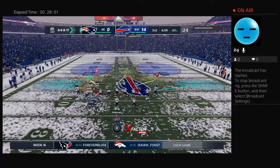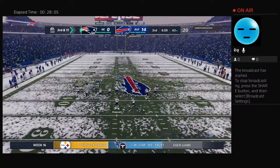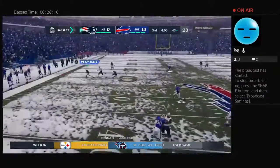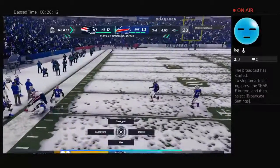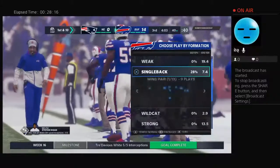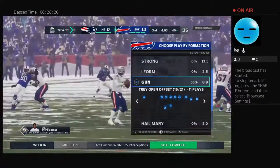This offense in desperate need of a conversion as they come up on third down. Prescott off play action. That's right. And Prescott, his third interception. Tre'Davious White with a pick. Well, that's 3 picks he's now thrown in this game.